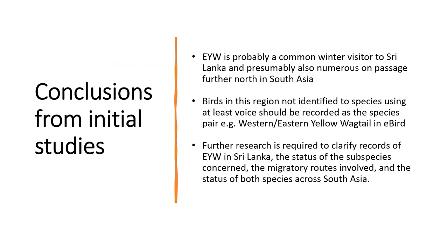So the conclusion from the initial work is that the call suggested that Eastern Yellow Wagtail is probably a common winter visitor to Sri Lanka. And if so, then it is probably a numerous passage migrant further north in South Asia. We suggested that birds that had not been identified to species using at least voice should be recorded as a species pair in places like eBird, and that there was a lot of further research that could be done to clarify the status of both species in Sri Lanka and the rest of South Asia. Little was I to know that Ashwin was already well ahead of this. So it was really interesting to learn that independently in India, there was a lot of research already going on.